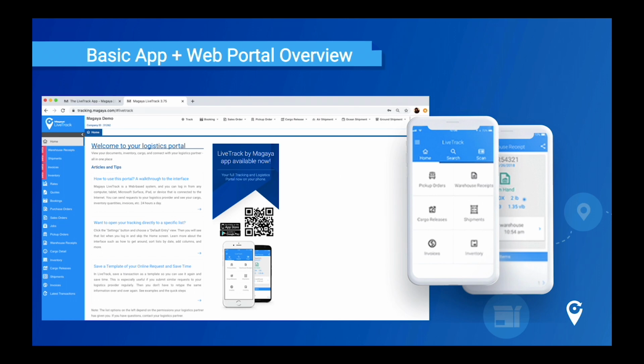So for those of you who haven't seen, this is the web portal and the application. If you don't yet have the application, please feel free to download it in the App Store and Google Play. If you're also wondering how the portal and the app work together, they are completely seamless. All the information in the portal you can see in the application. The only difference is that in the portal, your clients can submit requests, like shipments, pickup orders, sales orders, bookings, and cargo releases. The app is a great tool for your clients to have great visibility even when they're away from the office.